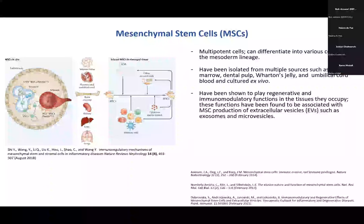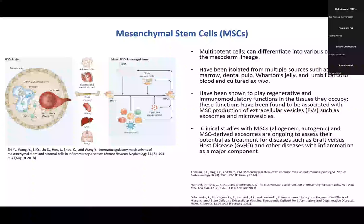And these two functions have been tied to what MSCs put out. These include cytokines, as well as extracellular vesicles, such as exosomes, which are, of course, very in demand nowadays. With these two functions, there have been several clinical studies of MSCs. And the clinical studies involving MSCs play off these two roles. So a first clinical study would typically be involved in using MSCs or MSC-derived exosomes as therapy for tissue regeneration, again, after injury. And the second is to help reduce inflammation, particularly in diseases where inflammation is a strong component, such as graft versus host disease.